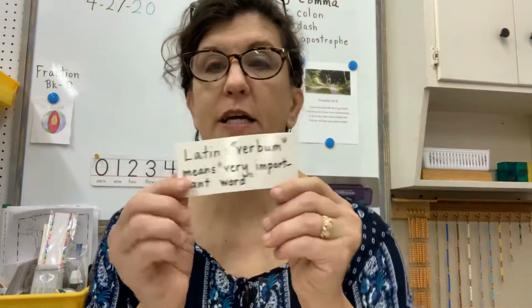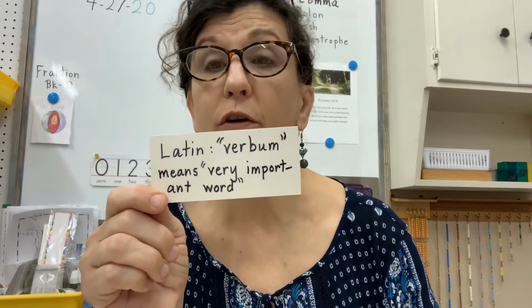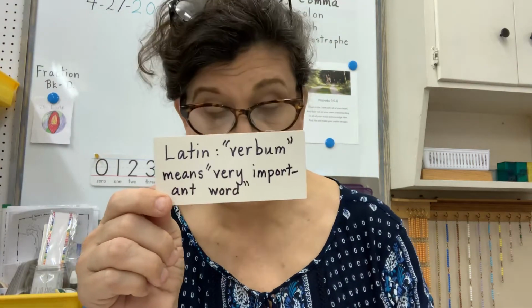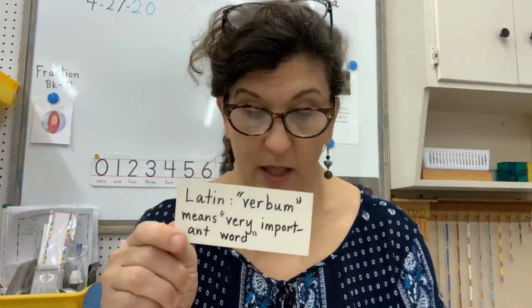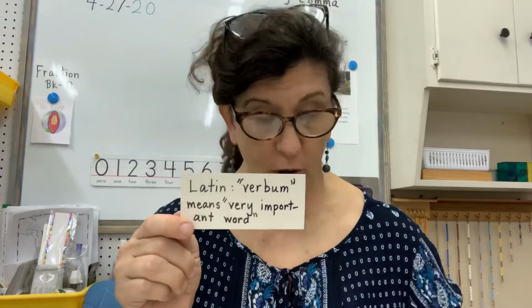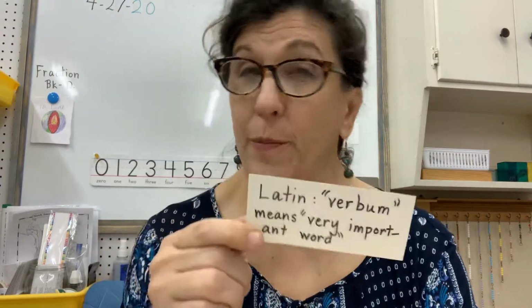So we did a lot of activities with our verbs, and we sorted out verbs and nouns and adjectives and articles. Let's review this. The word verb comes from the Latin word verbum, which means very important word. And why were verbs very important? Because they make something happen.